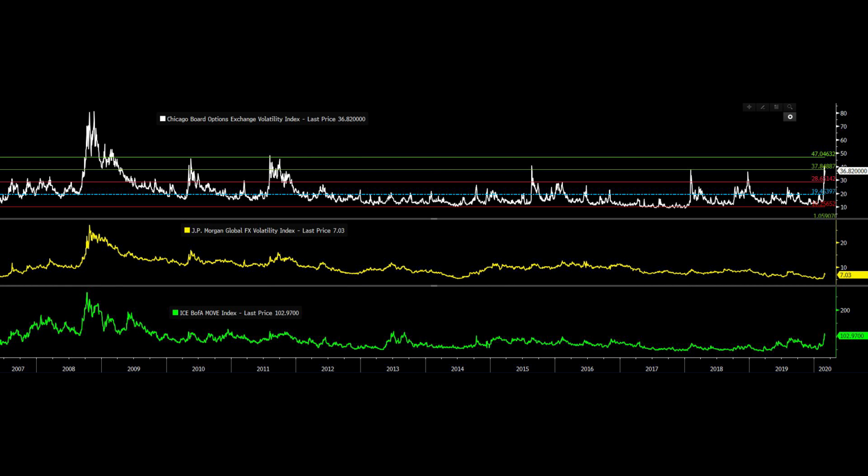And actually, if we set the scene looking at volatility, you can see the VIX on this top pane, the implied volatility in the S&P over the coming 30 days. And we're sitting on the long-term average here. I've included the GFC move that we saw when we got up to nearly 80%. You can see the blue line going through the middle of that. That's the long-term average. We're actually sitting over 2 standard deviations above that, and that has been a level where generally you've been quite good sellers of vol, but I wouldn't be selling vol at the moment.